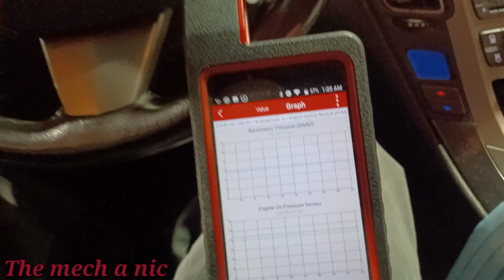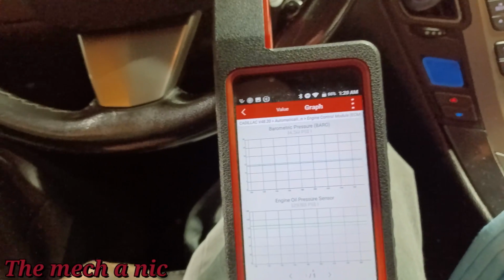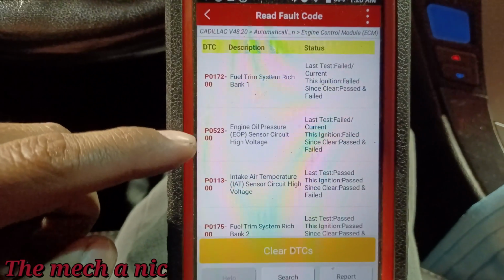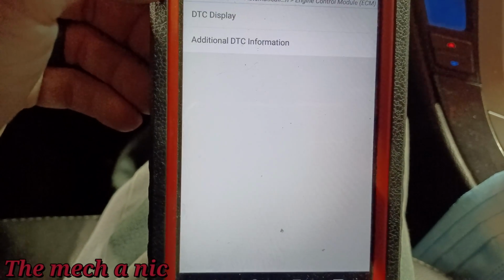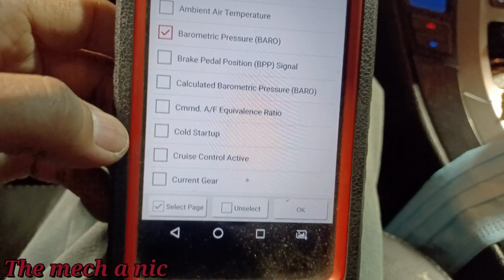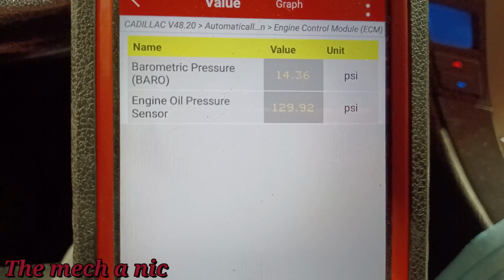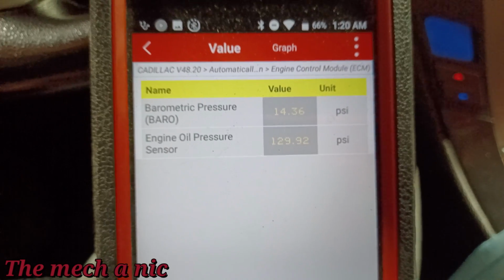All right, so I decided to look at something else for now because this is not an ignition related misfire. Anyway, we did have an oil pressure sensor code. So let's go back to that and look at that code. Engine oil pressure sensor circuit high voltage. Okay, and when we go to look at that oil pressure sensor, that thing is reading 129 psi. That is not right, guys. That is way too high. I'm not saying that the engine has that high pressure. I'm saying that sensor is not reading correctly.